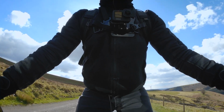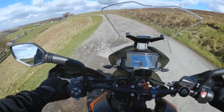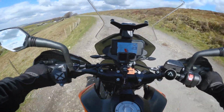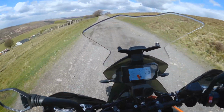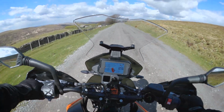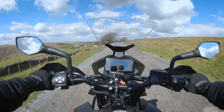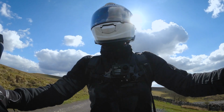So as I was saying, the brakes on this, they're plenty good enough, realistically. You don't need the big brand names to get good braking performance. And then you've got an 18-inch rear, 21-inch front, so proper adventure size of wheel. And it's got decent Avon, I think they're the Trail Rider tyres.